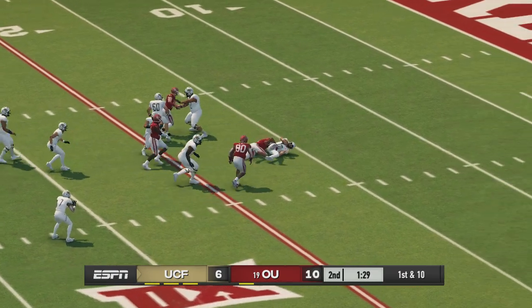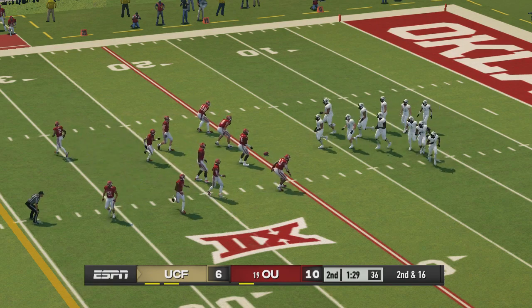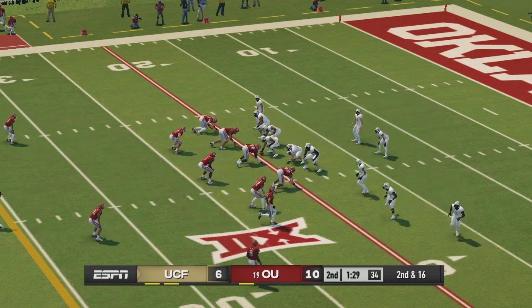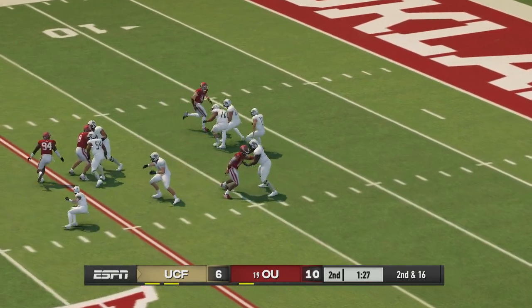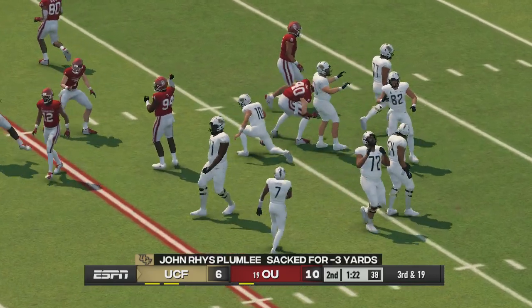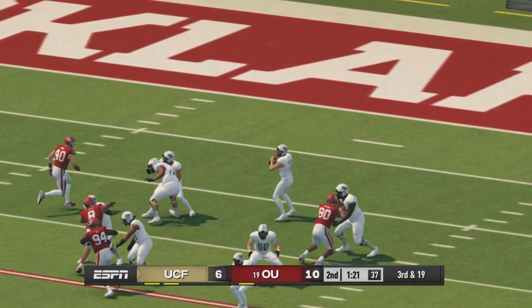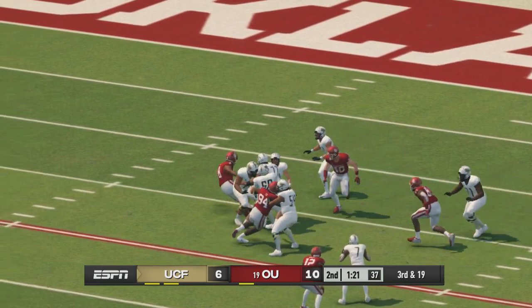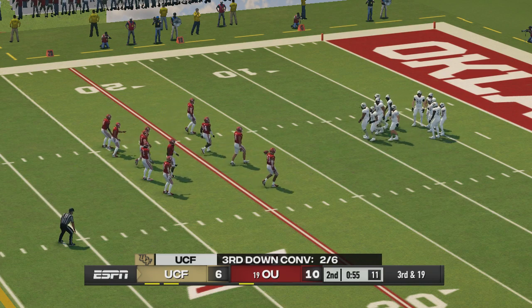He's scrambling. And he's going to be sacked for a loss. He just blew past the blockers and dragged the quarterback down. Boy, excellent play by the defense here. A few extra seconds, and those receivers might have been open. He's on the run. And they bring him down for a sack on the play. Third and long now after the sack.